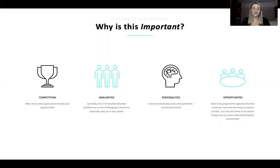A lot of the time, our CVs can look quite similar. So in general, as dentists, we've all done really similar things before uni, during uni, and even in the early days after uni. So having something which makes you stand out from the crowd is quite tricky. Now, competition is something which seems to be ever increasing within the field of dentistry. Competition for jobs, for Instagram followers, for patients, and just some underlying competition between professionals, it seems.